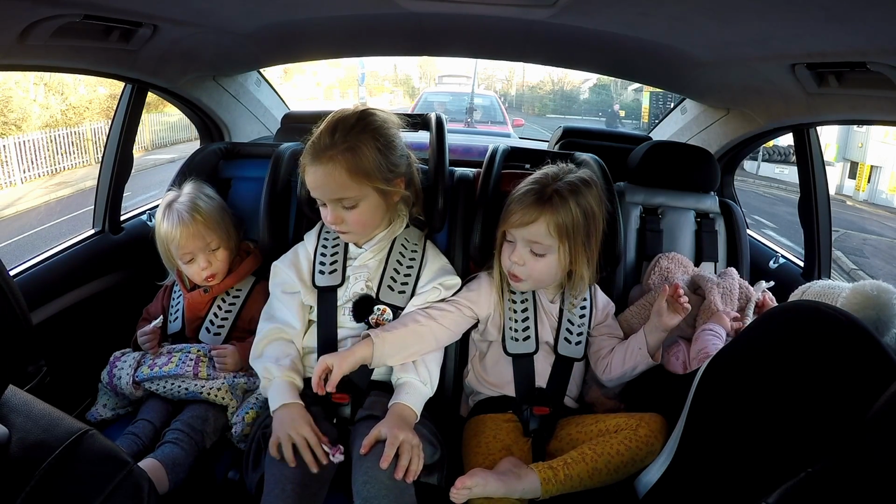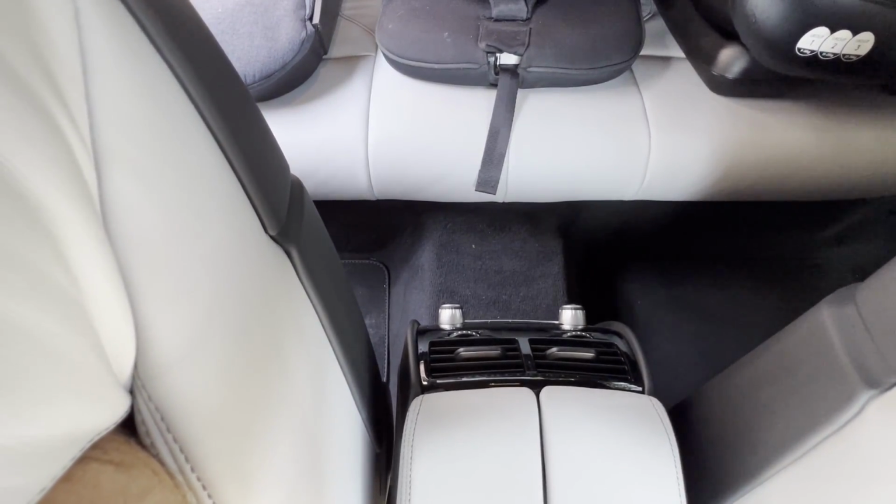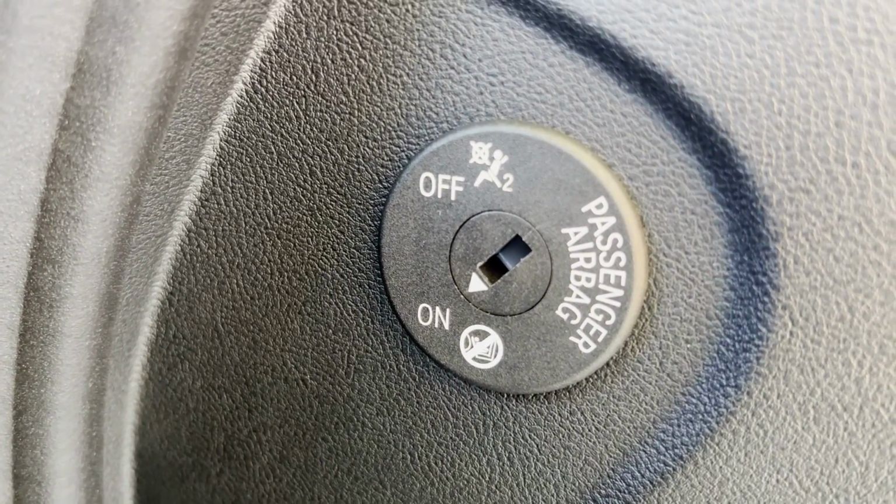Last thing of note, if you are carrying 3 or more across, those climate control dials do look a bit vulnerable to children who have a tendency of kicking things. Oh, and you can switch off the passenger side airbag.